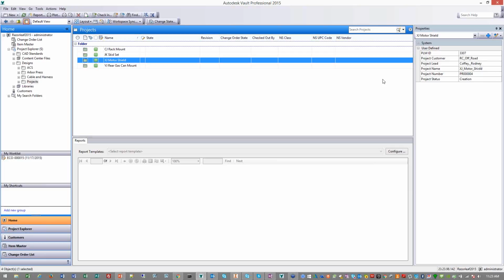So along with regular metadata, things like the project customer, lead, name, number, we also bring over the project status. So notice the project status here is creation. If you think about it, your PLM 360 users and your Vault users might be fairly isolated. The guys that use Vault might not be everyday PLM 360 users. As they're working on the design data, they may want to see the status of that project.